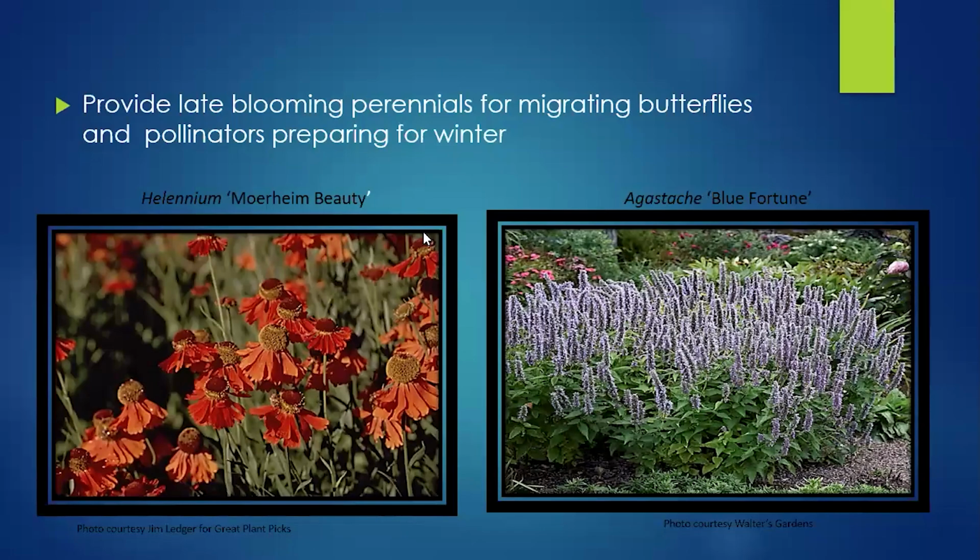Not only will it make them happy, it will make you happy because you'll have abundant blooms to enjoy in your garden. And because they are blooming still in such late fall, it will support migrating butterflies and other late season pollinators that are starting to prepare for winter.